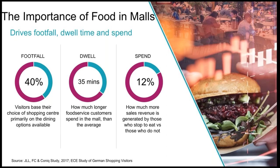And how does it help? They're saying actually 40% of visitors going to a mall, they base that on the dining options available. So the more concepts we have, all these Mexican restaurants, the sushis and everything else, it draws a lot of people. And people tend to spend 35 minutes longer where there's actually nice food, and then the spend goes up 12%. So most of the malls, they're actually increasing that component, food, beverage, entertainment.